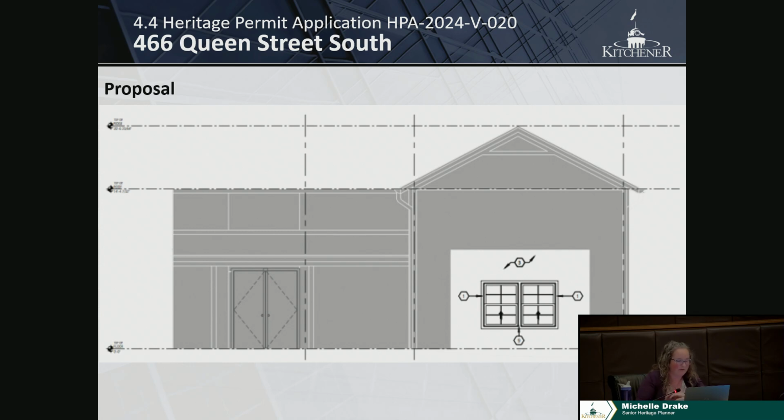As a result of the aforementioned information, it is the opinion of Heritage Planning staff that the new window opening and the two new wood windows do not need to be distinguishable from the old, in quotes, because in this case, the old refers to the non-original 1987 addition, where the proposed new window opening and the proposed new windows will match what was constructed in 1987.